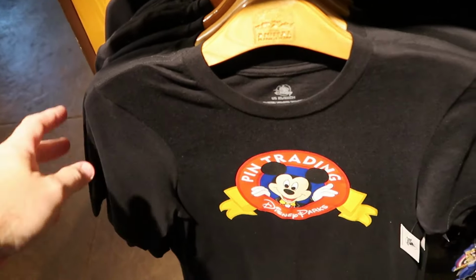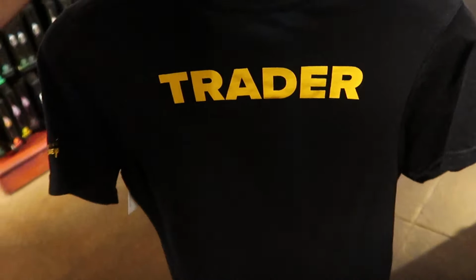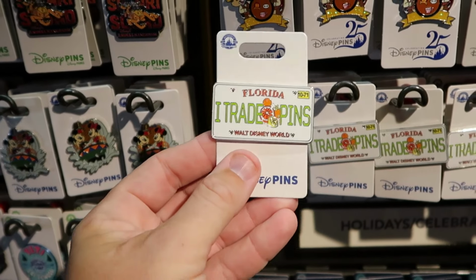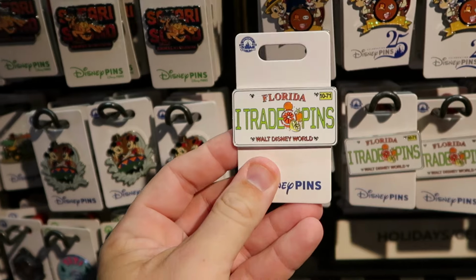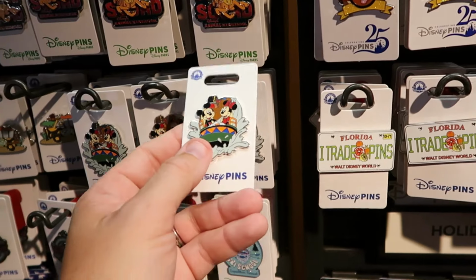Underneath there is the matching adult size graphic t-shirt with that same graphic with Mickey. It says pin trading. These are $35 a piece, but the really cool thing, the backside actually says trader. Let's check out some of the assorted Disney pins that they do have on the back wall though. How cool is this? It's literally a license plate. I Trade Pins, Walt Disney World. You have the orange slices in the shape of Mickey. $13 for that one.